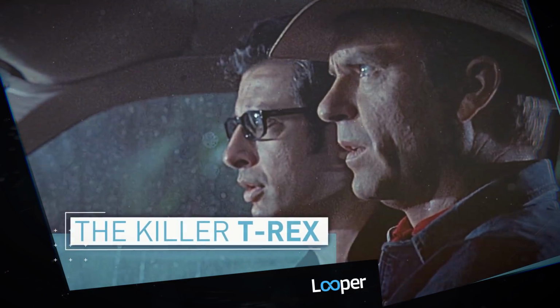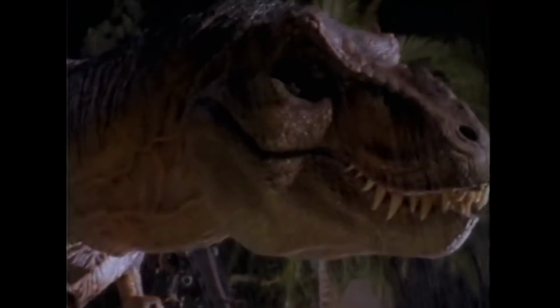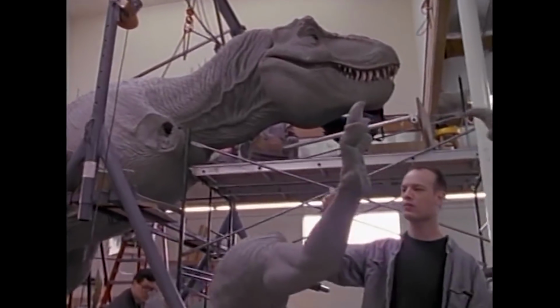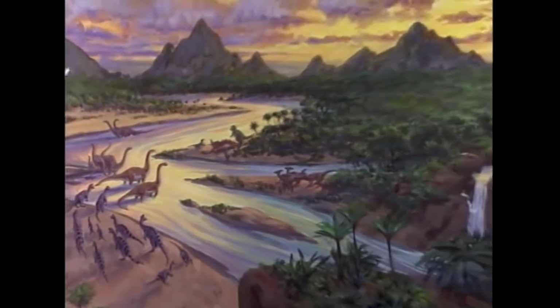The killer T-Rex. Hold on to your butts. There's a reason the Lizard King of Jurassic Park was such an imposing presence. He was a real-life, full-sized animatronic that nearly killed someone on set. The T-Rex weighed 9,000 pounds and was built on a skeleton made of hydraulic motors and moving metal parts. He was also decidedly dangerous.